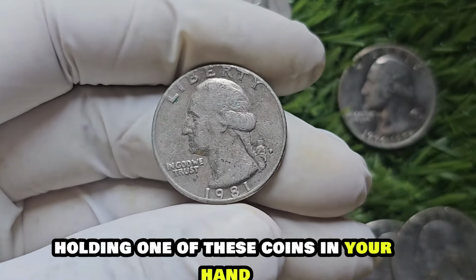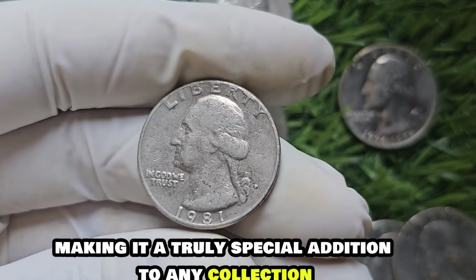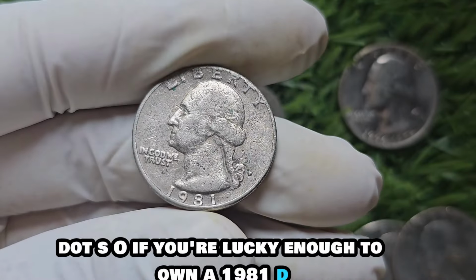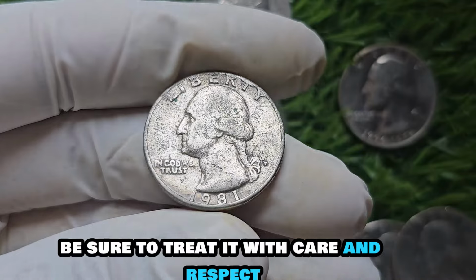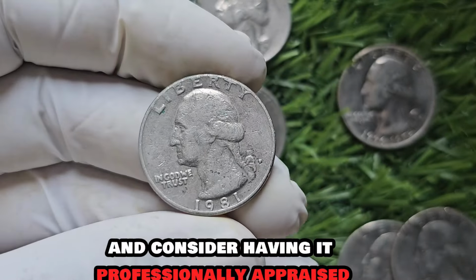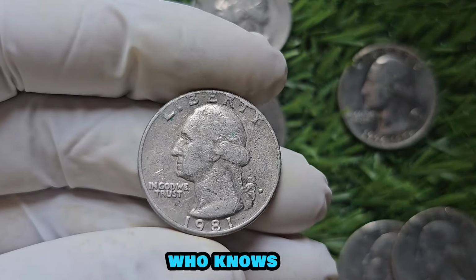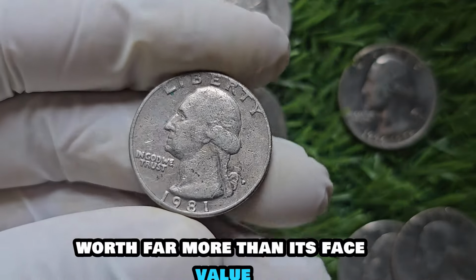Holding one of these coins in your hand is like holding a piece of history, making it a truly special addition to any collection. So, if you're lucky enough to own a 1981 D quarter dollar coin, be sure to treat it with care and respect. Store it in a protective case to prevent scratches and damage, and consider having it professionally appraised to fully understand its value. Who knows, you may just be holding onto a hidden treasure worth far more than its face value.